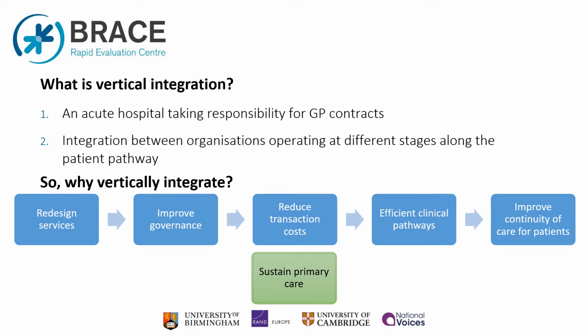We should note we set out focusing on the integration aspect, the blue boxes in the diagram. But as we went into the field, we realised that the dominant rationale was to enable GP practices in difficulties to keep going. More on that green box later.